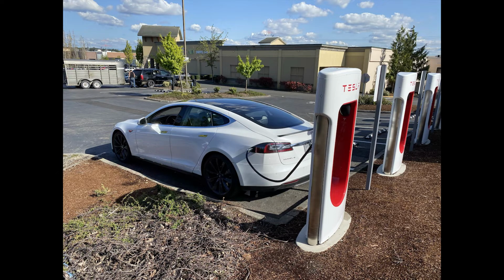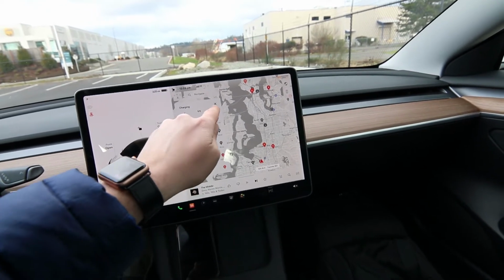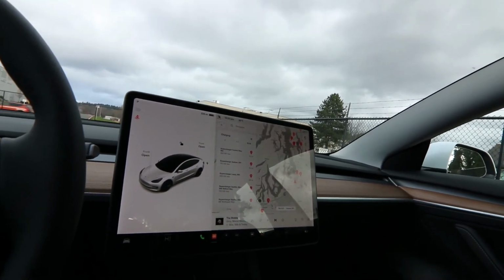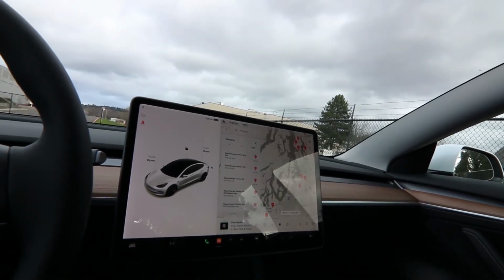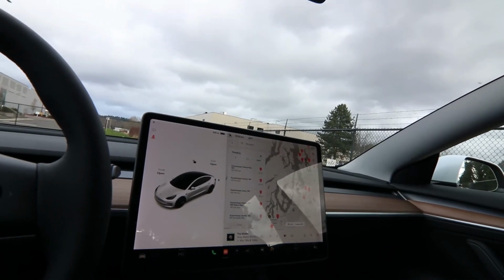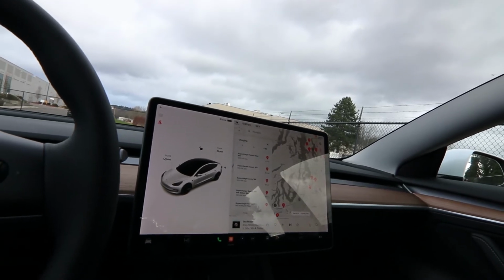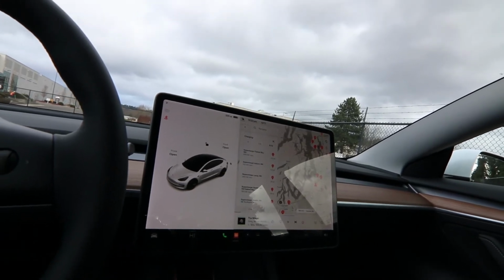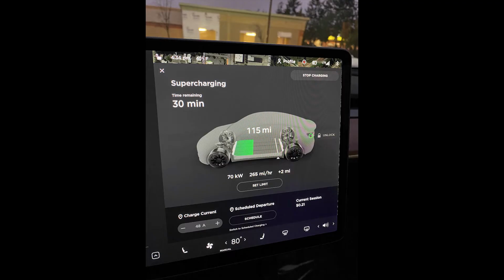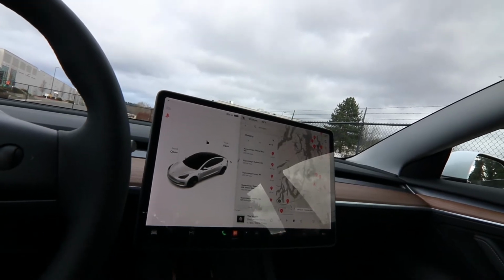And supercharging is where it's at. In fact, I was just supercharging this one a couple days ago. When I got there, it had about 20 miles of range, and I charged it up to about 230 miles of range. It took about 45 minutes. So that's really quick. And if you're on a road trip, you don't need to wait the whole time. If you're in a rush, you can maybe charge for 15 or 20 minutes and add 50 to 80 miles of range, so you can complete your trip and charge at your destination.